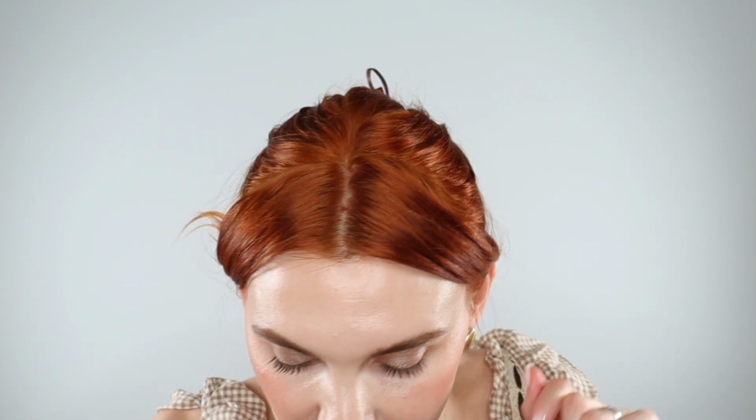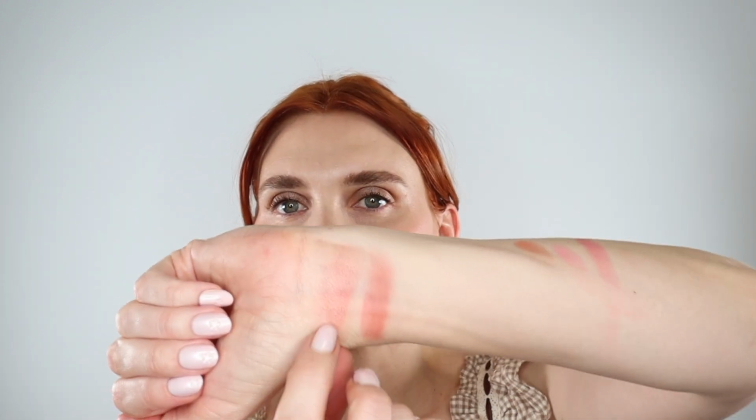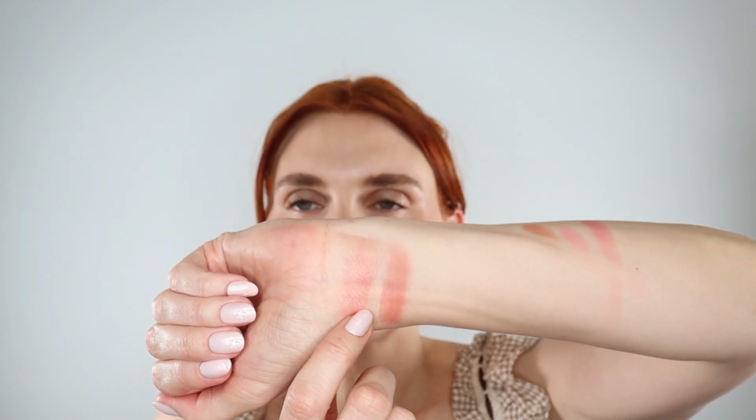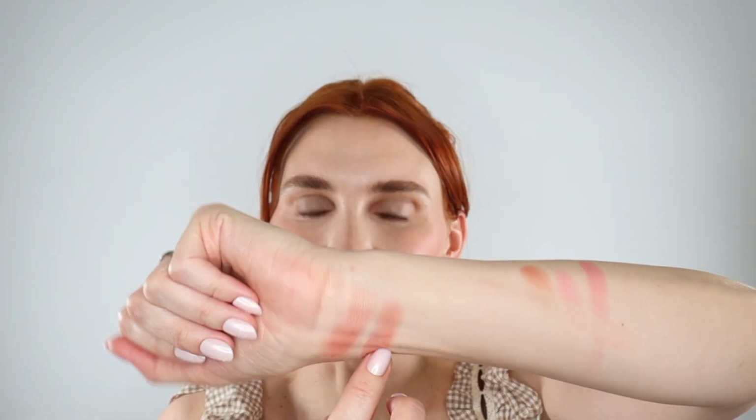You know what? I did forget one more comparison before we move on. I wanted to swatch the Say Blurring Blushes because I was curious how they would compare, especially from a glowiness level. So this is the shade Mia, and I'm going to compare it to, let's do Sensation. I'm not really comparing it for the actual shades, but more so the formula. Interesting. Okay, so I would say the Say ones are a little bit more sheer and are a tad bit glowier. So that is something to keep in mind, that the Ilia ones have more pigment and a little less glow.